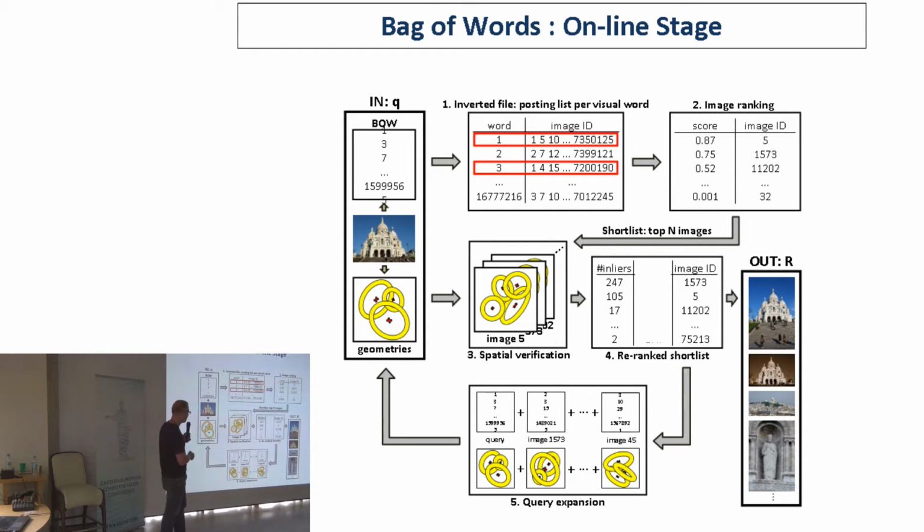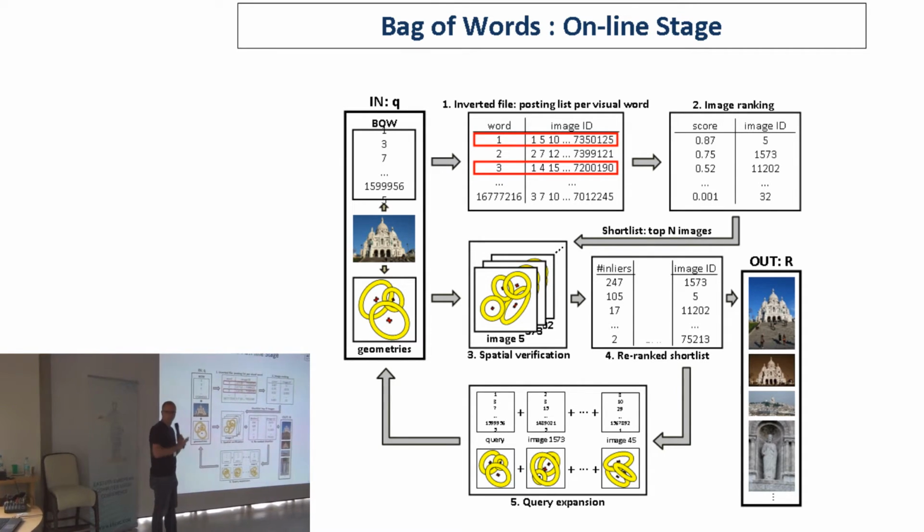We can take the geometry information that was gotten from the image, and now that we have things that we know have these code words in them, we can make sure that the geometry is the same, and we can verify them. It's like a hypothesis test. If the geometry isn't the same, we reject it.